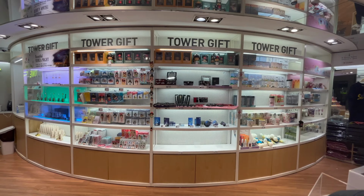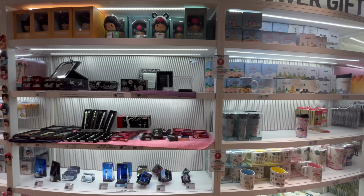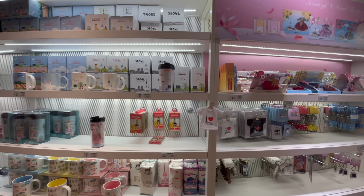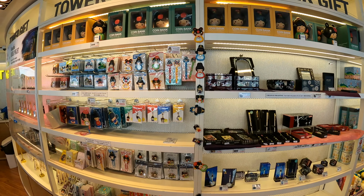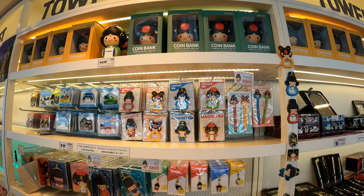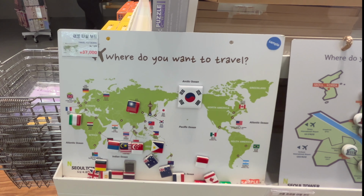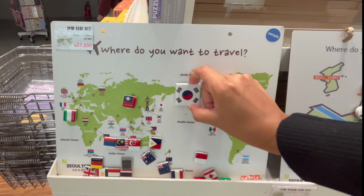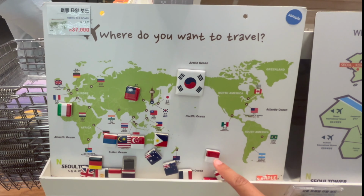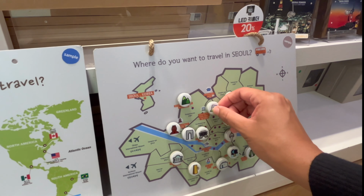For example, this. It's a time capsule. Oh. And they have these little shot cups. They have a bunch of little dolls. Coin banks. Look at this cool tile board that I found in the gift shop. These are magnets and it asks you where you want to travel and then you just put it there. Oh, this is very cool. Here's another one. This is for Seoul specifically.